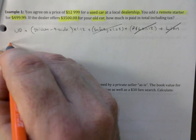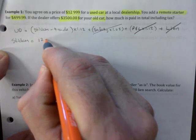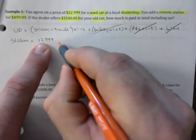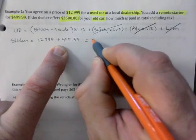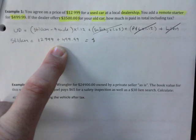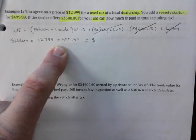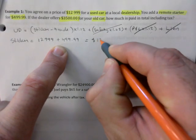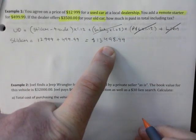So I will go sticker. Sticker price would be $12,999 plus $499.99, right? You sound like a salesperson. It's always 99, right? And see, I just went times here. So it would be 6,499,000. No, it can't be. Okay, there we go. 13,498.99. That's the sticker price.